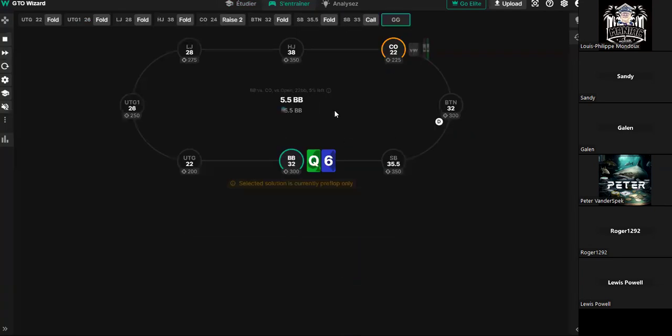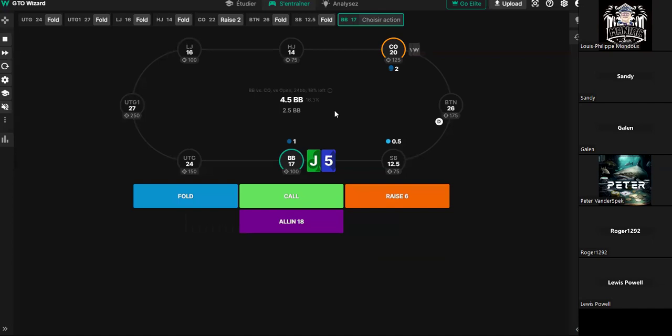The more you want to jam, the less you want to flat, because range isn't as protected. Can you flat here? No, you're covered and too short. This is probably just a fold. Yeah, we're on the bubble. Just fold. He's a cutoff.